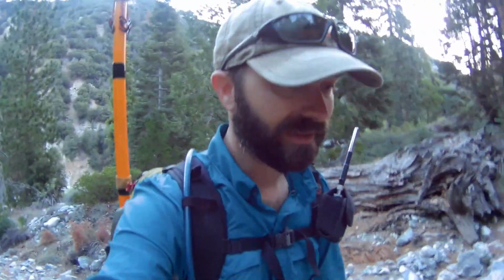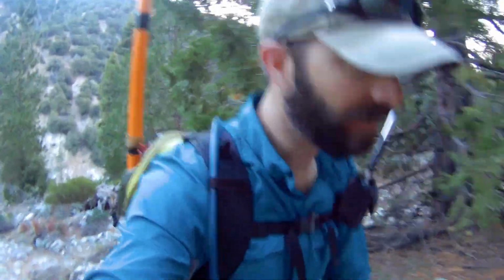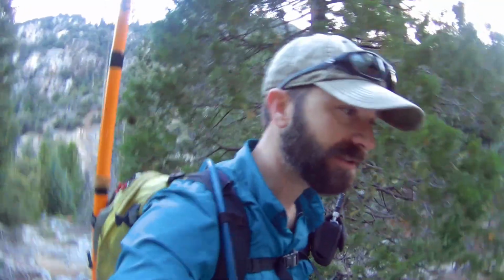Valley fire's still burning, and they don't want people up here for safety, at least up in the wilderness. So, like I said, closure doesn't affect this area. So still headed in. Nice morning temps. Let's hope it stays cool for a bit.